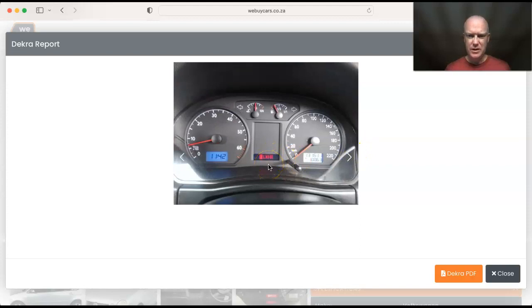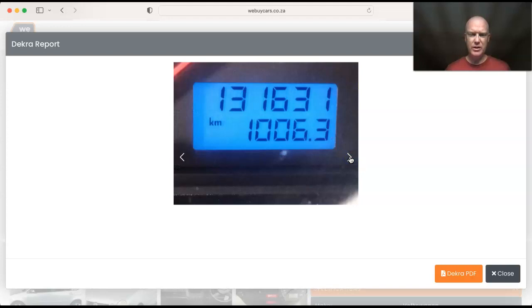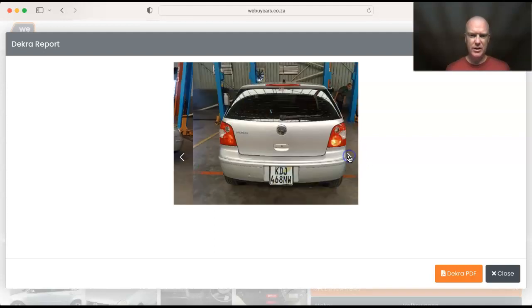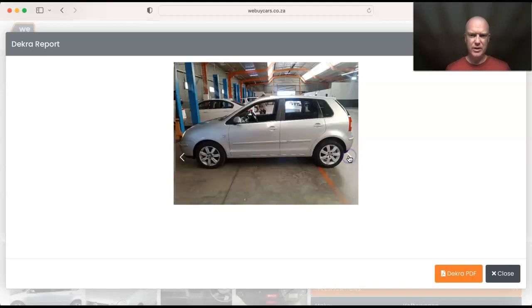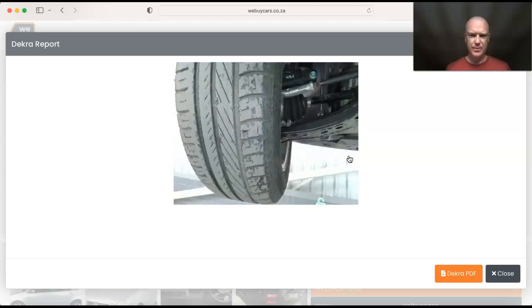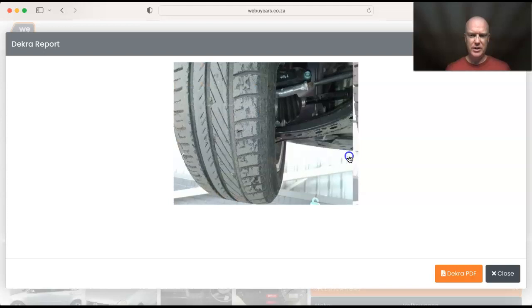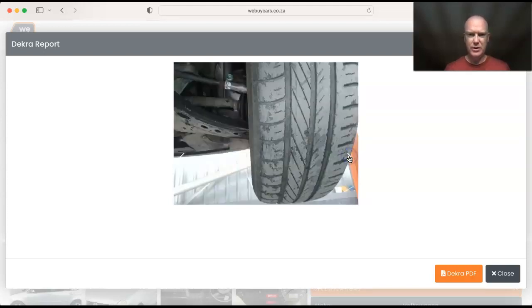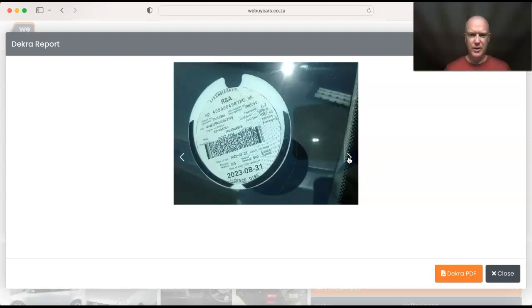Here's our instrument cluster, similar to what we saw earlier. Mileage confirmation. Front lights, yeah, we see those are all working okay. All good there. Side of the vehicle, rear of the vehicle. Tires, you can see the tire tread depth is still there, so it's not like they're smooth. Also looking at some of these pictures, you can see the suspension looks pretty clean, so no real rust and stuff like that.